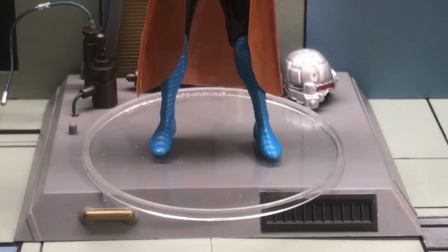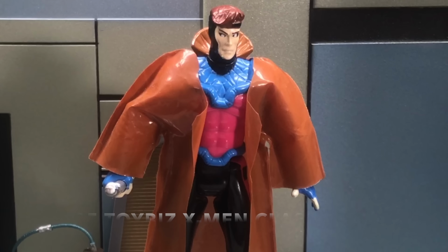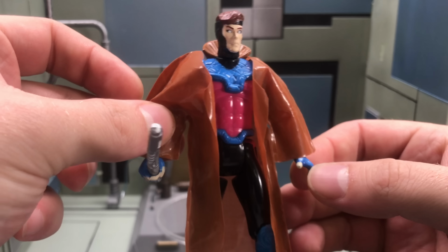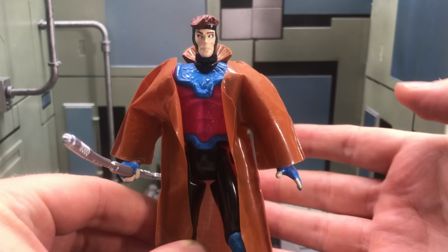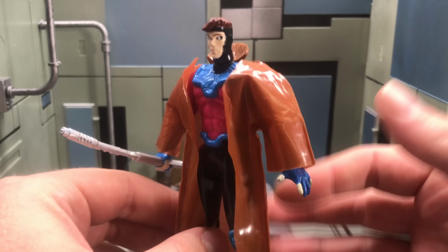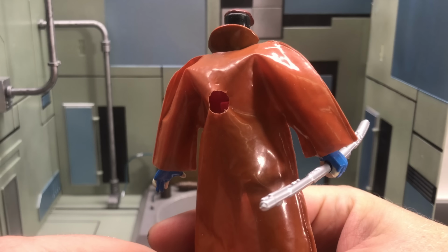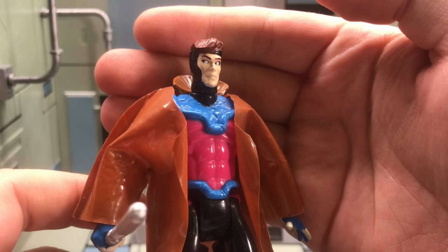Now we're going to start off with the classic Toybiz version of Gambit. We're going to go way back in the past. This Gambit right here, that was my first, and he's still in pretty good condition. This was when they initially launched Gambit in the wave of the X-Men figures, and then they did an X-Men Animated Classics reissue, so this is where I finally grabbed him. Same exact figure.